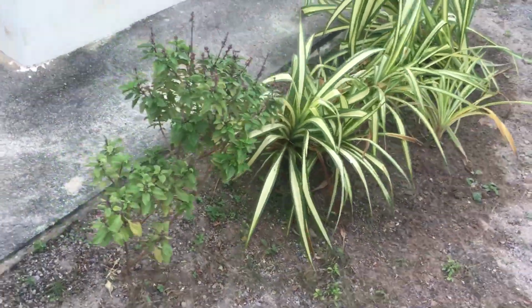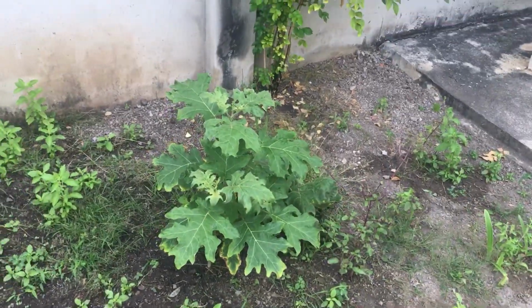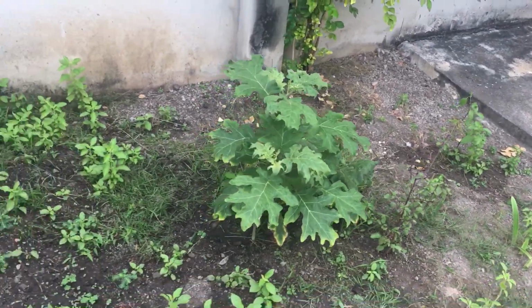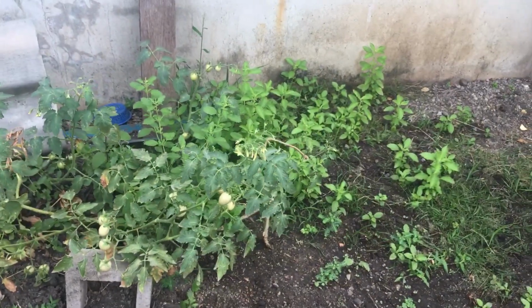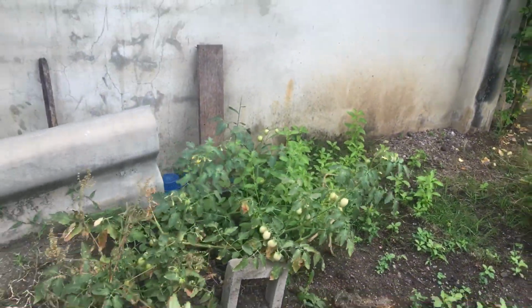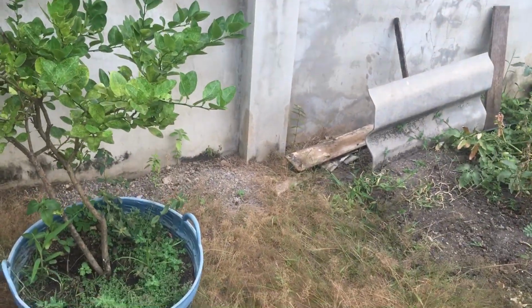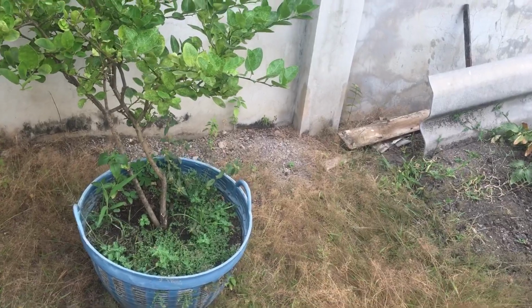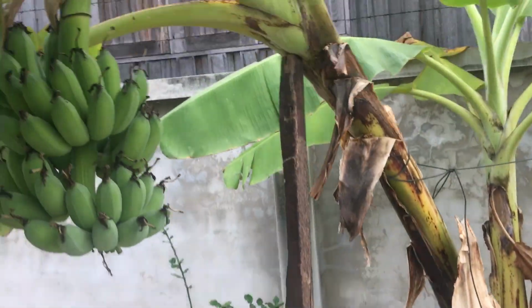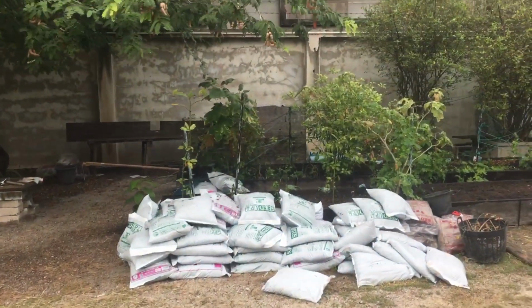We've got lots of holy basil around the yard, and then more of the eggplant that does so well. And then these tomatoes, I don't know how they're gonna do. We'll have to see. It gets pretty hot here, so I know the tomatoes like the hot, but I think it's just never-ending heat that doesn't really work. Got lots of bananas. But anyway, that is the tour.